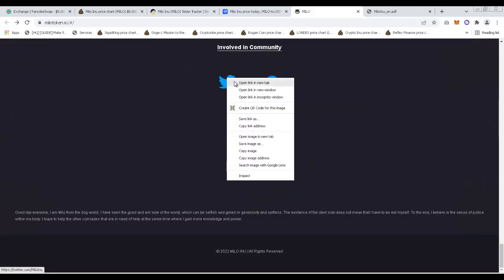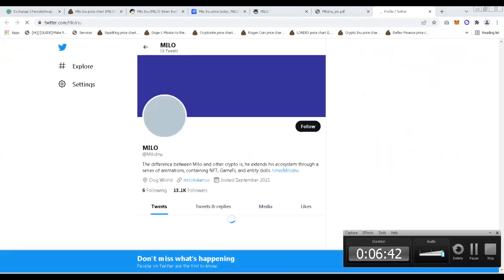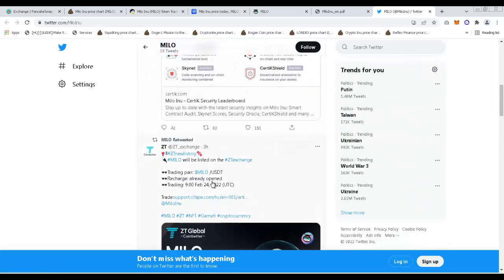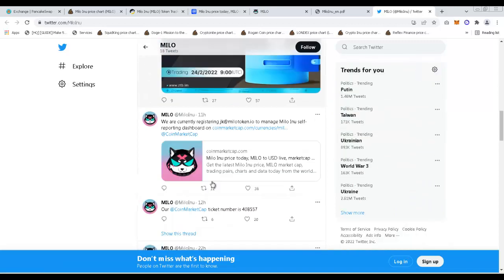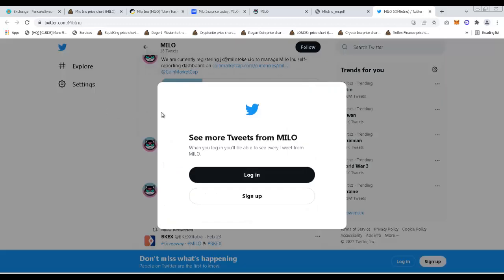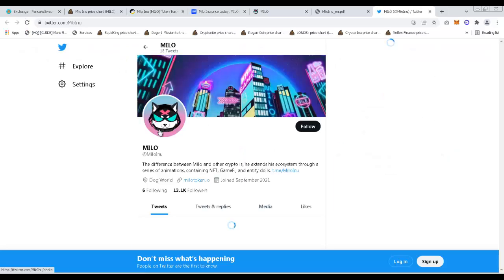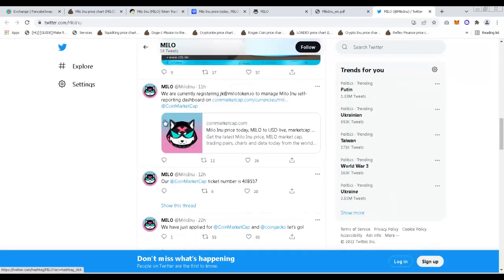Let's check their official Twitter account. They had 13.1k followers on Twitter, so that's a good amount of following. Their latest tweet is 11 hours ago about CoinMarketCap listing that is happening right now. There are some other tweets for this token.